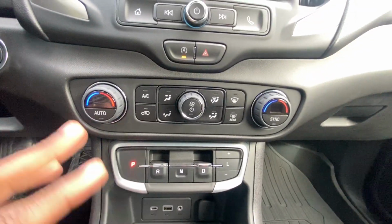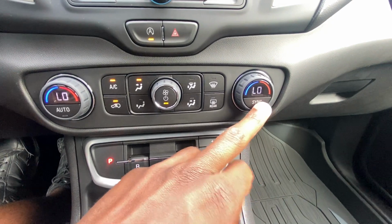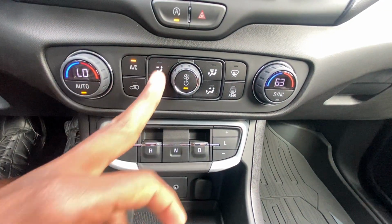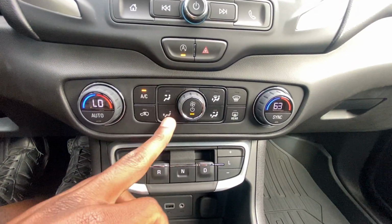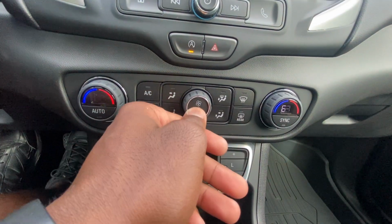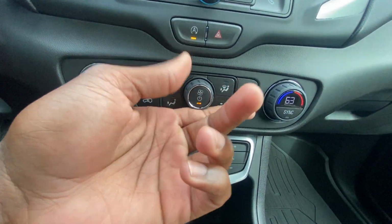Now for the dual zone automatic climate controls, again, we get that as part of the driver convenience package. We can sync and then we can unsync by adjusting that temperature there, adjust fan speed here, and then auto mode, you can turn that on and adjust the fan speed again to get that off. And then we can choose what direction we want the airflow to come from. And then we have our defrosters on the side here. So you can turn that on or off by hitting the button and then adjust the speed by turning the knob itself.